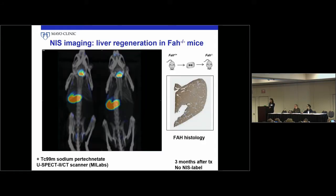Here's a SPECT, technetium pertechnetate imaging. It's a very low-cost isotope that you can get from the nuclear pharmacy. They synthesize it daily for their thyroid scans. And here's the stomach uptake and the regeneration of an animal that received non-NIS expressing hepatocytes.